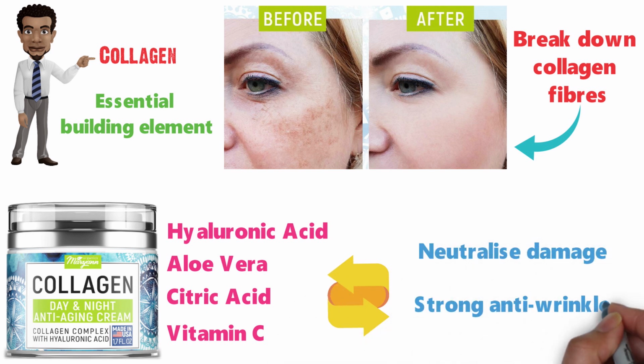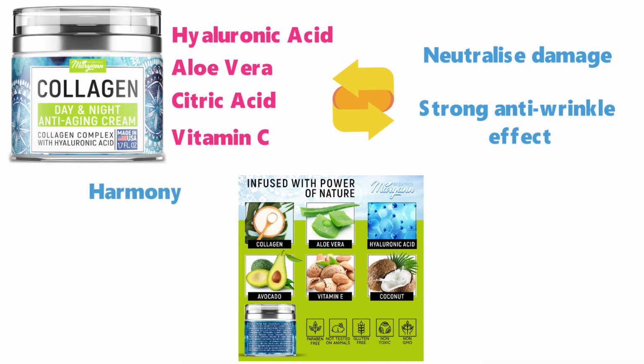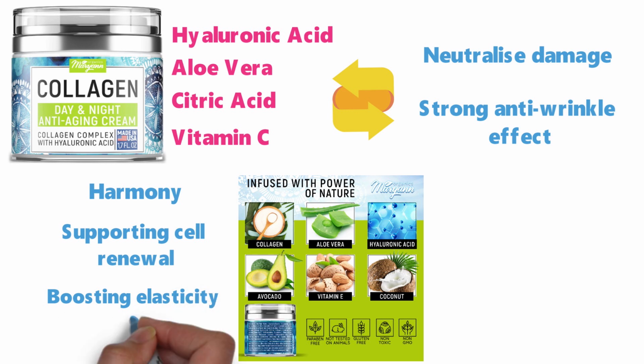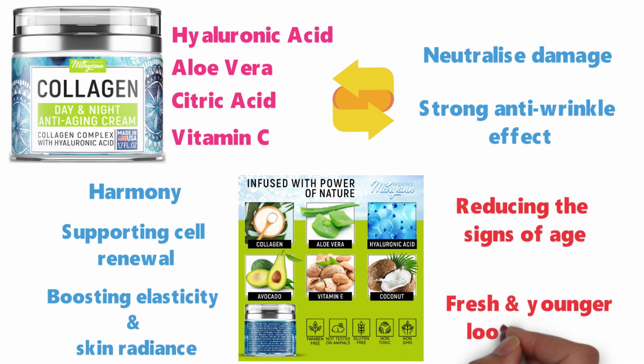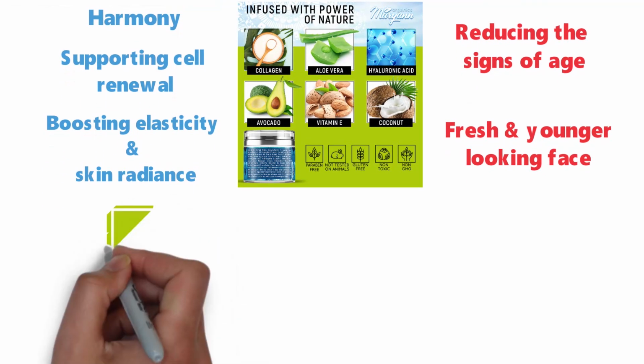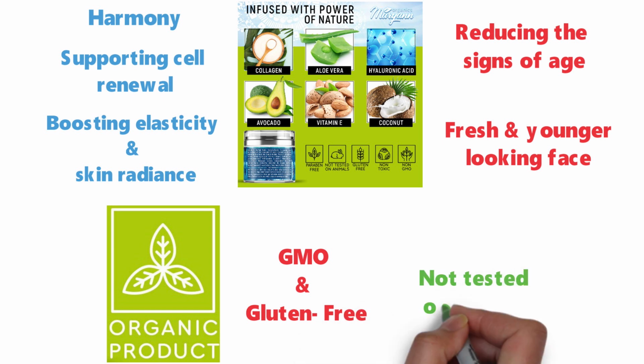a strong anti-wrinkle effect. These ingredients work in harmony, supporting cell renewal, boosting elasticity and skin radiance, and reducing the signs of age for a fresh, younger-looking face. All ingredients are organic, GMO and gluten-free, and not tested on animals.